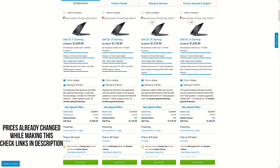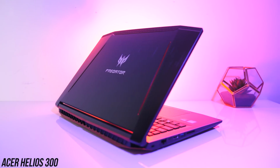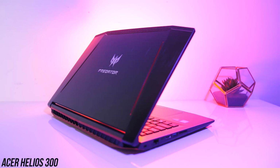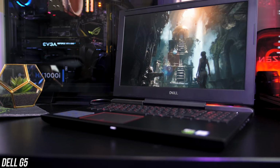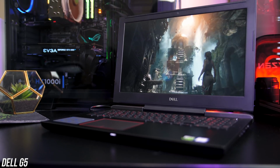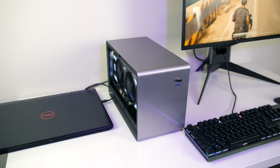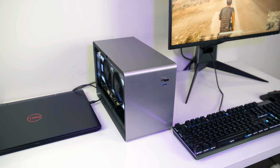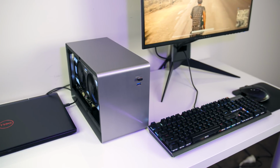So which laptop should you pick? If you're just after better gaming performance today, then the Helios 300 is the clear winner, especially as it's available with the 144Hz screen. But it's worth keeping in mind that the G5 has a Thunderbolt port, while the Helios doesn't. So you've got the option of using an external GPU enclosure in the future with the G5. A great option as you can't swap out the graphics cards in either laptop.